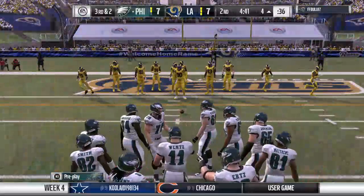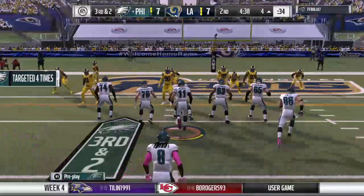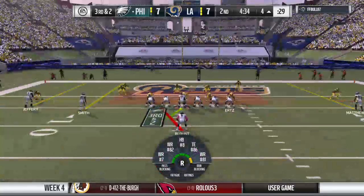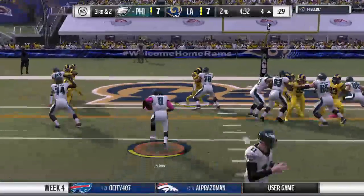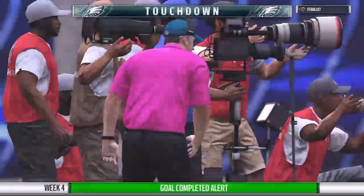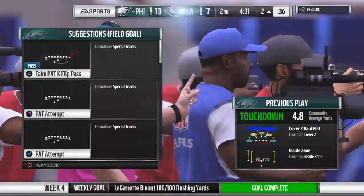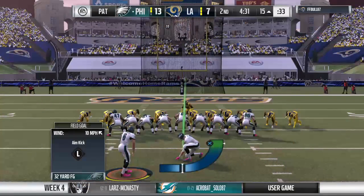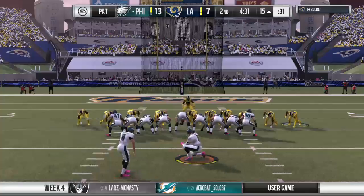Play number 9 set to come here on the drive on 3rd and 2. Here we go. 3, 30. Again, here's Blunt. And he's in for an Eagles touchdown. LeGarrette Blunt with his 2nd TD of the game, his 6th on the year. And the Eagles have taken the lead.